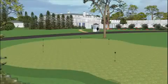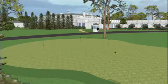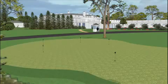The putting green has been used by many presidents. Dwight Eisenhower first created one right next to the Oval Office. President Clinton had this one created on the other side of the driveway.